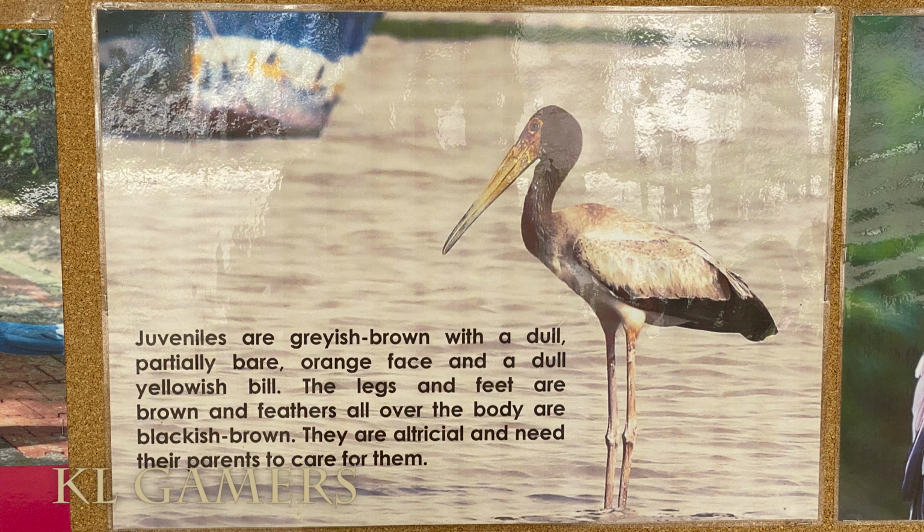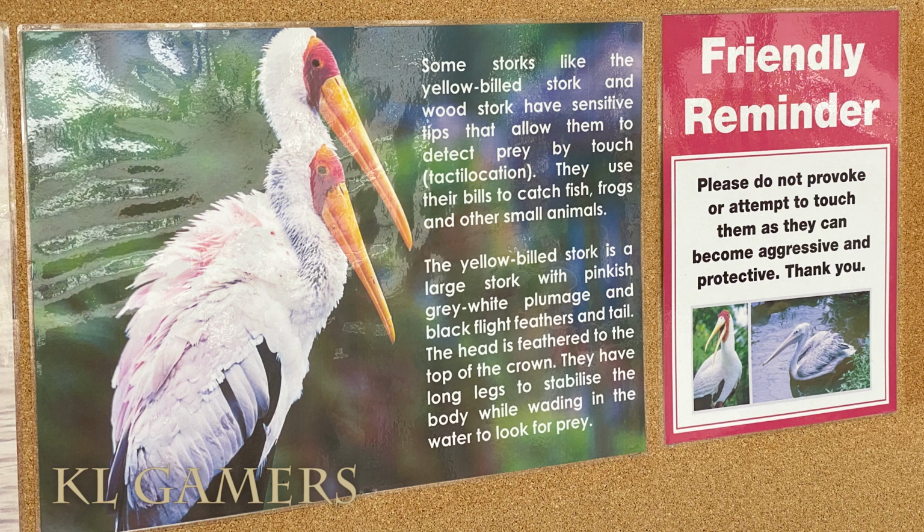Juveniles are grayish-brown with a dull, partially bare orange face with a dull yellowish bill. The legs and feet are brown, and feathers all over the body are blackish-brown. They are altricial and need their parents to care for them. Some storks, like the yellow-billed stork and wood stork, have sensitive bill tips that allow them to detect prey by touch. They use their bills to catch fish, frogs, and other small animals.